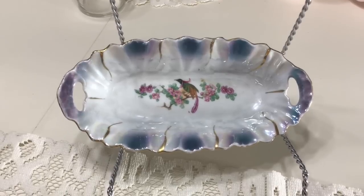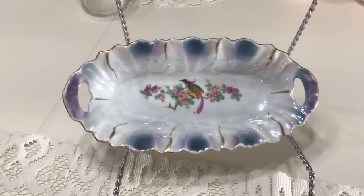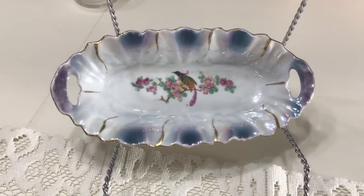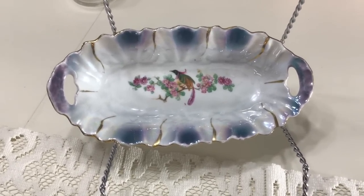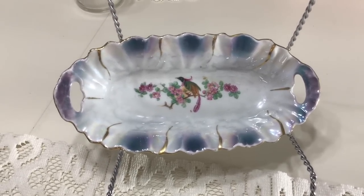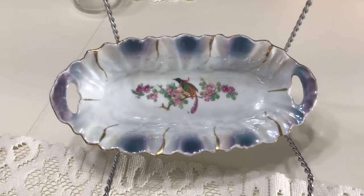Beautiful piece of lusterware, German lusterware. Picked it up at the June Park thrift store. It's 8.5 inches long, and I think it might be some kind of relish tray or dish, dating it possibly to the 30s and 40s. Kind of hard to tell because the back stamp you saw there a minute ago is very generic.